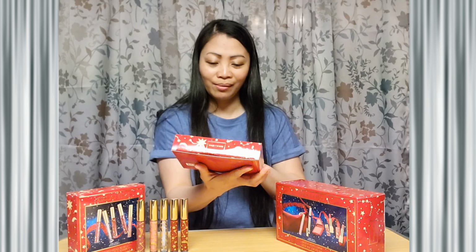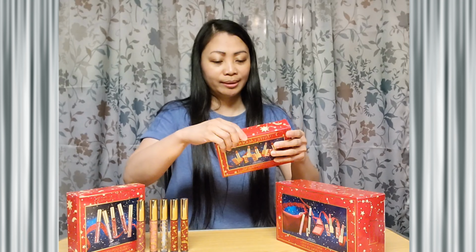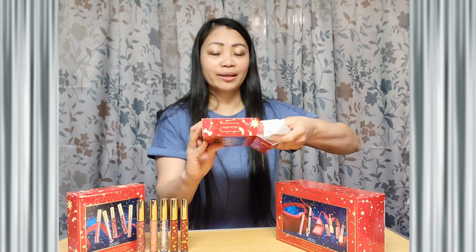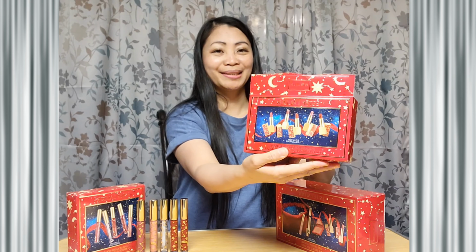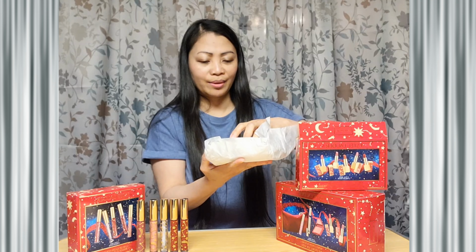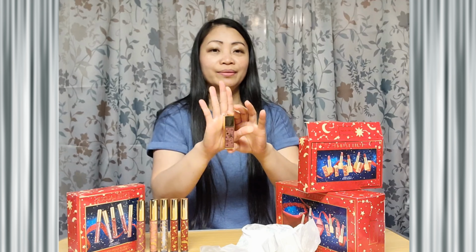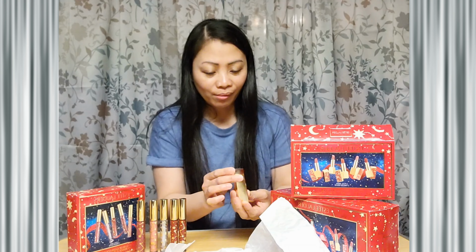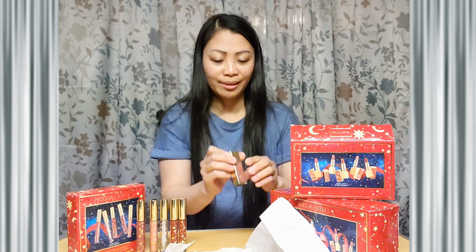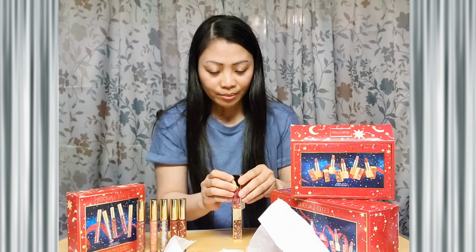So another here, this is called 5 full sizes Stellar Lipstick Collections, and let me show you what is inside. It's just a simple packaging, but it is pretty. That's how it looks. Okay, like that, and here it is. It is beautiful. So this one is called Half Moon, a beautiful color. The others are similar color, but this is actually a beautiful collection.